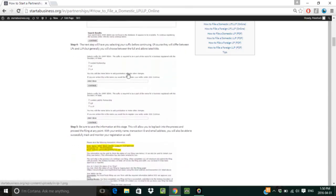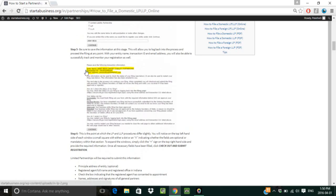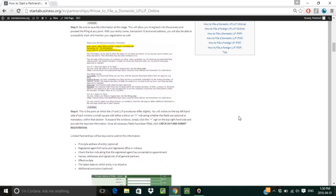After this, you'll get to choose your suffix. As you can see here, we've got limited partnership, LP, and then L.P. The same can be said for limited liability partnership. And then click Continue when you're done. And this is the part where the entity name, transaction ID, and email address are given. And as I said before, you can use that to log back in and check up on your registration. They'll also give you some information here on how to go about doing that and a few terms that may be valuable before continuing.